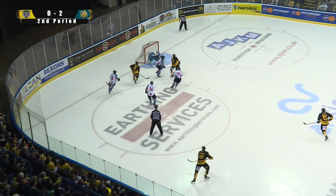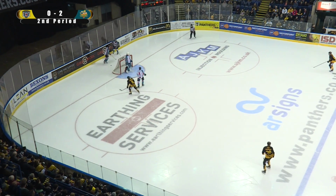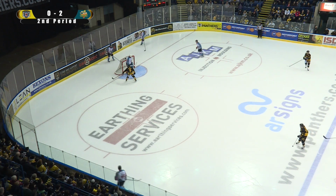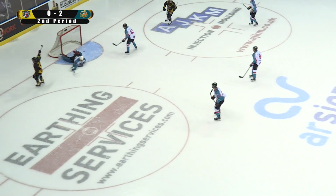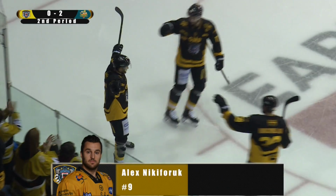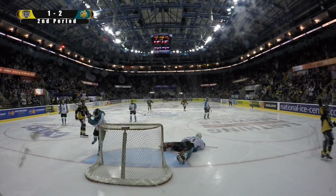Can whack at it, then Carter takes a quick one. He still has it. Wraps around himself rather, and takes a shot. It hit traffic in front. Mike Forney will leave it in his wake, and Belfast Giants look to break it out. And then Carter for Nicky Boric scores! That is some feed by Matt Carter, and Alex Nikiforuk gets the Panthers on the board. Schultze, that was a good play.